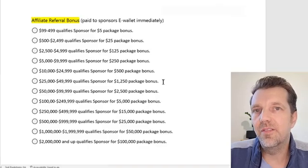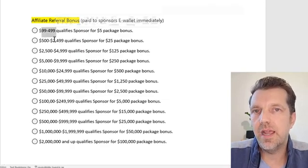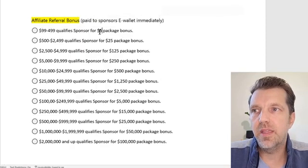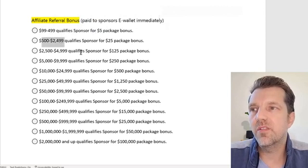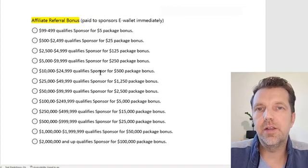So what one of the affiliate referral bonuses in EMiniFX looks like is this. You tell your friends and family to come in. If they make an initial investment between $99 and $499, that pays me a $5 bonus. If they make an initial investment between $500 and $2,500, that makes me a $25 bonus. And on down the line.